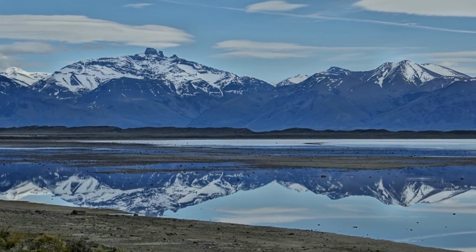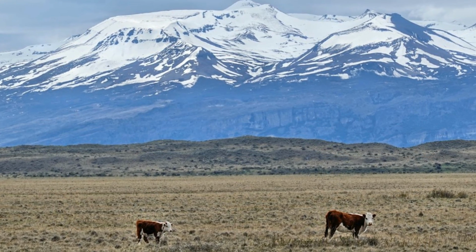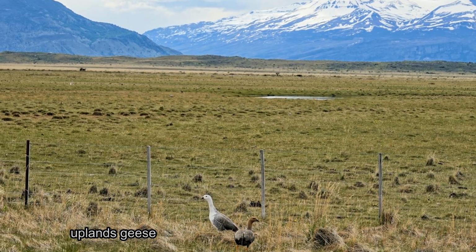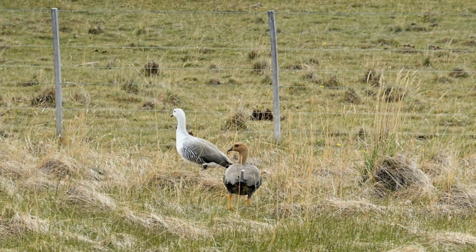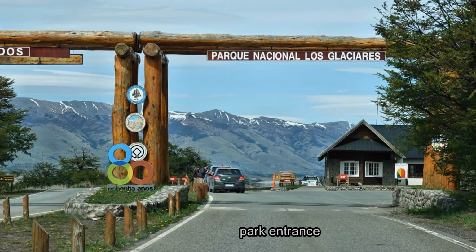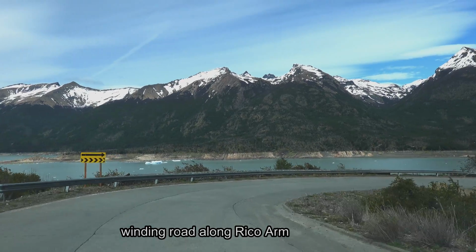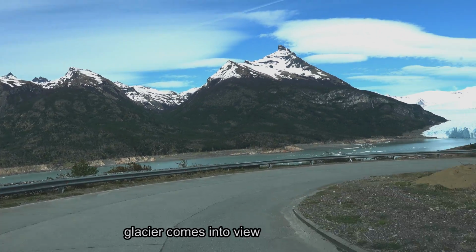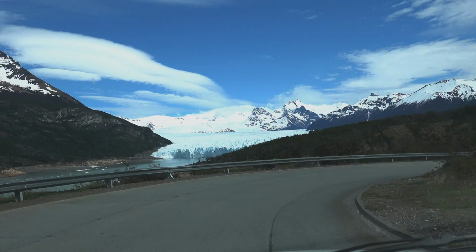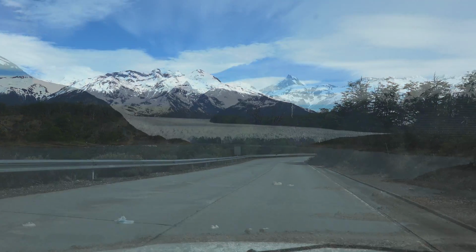Cattle on the estancias along the way were very evocative of Argentina in my mind's eye. The Perito Moreno Glacier is located in the Parque Nacional Los Glaciares, which has an entry fee of 500 pesos or about $15. It's a winding drive along the Rico arm of Lago Argentino until suddenly the glacier's massive 5-kilometer wide front comes into view.